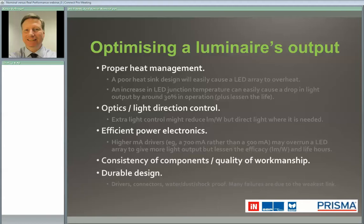The optics and the light direction control of the luminaire can affect how much light comes out. The LED driver, or the power electronics behind the LED, can really affect the efficiency of the whole system. Then there are the components, the quality of workmanship and the durability of the design. Interestingly enough, one of the things that causes LED luminaires to fail is simple things like cheap connectors and maybe water seeping in and then causing corrosion. It's the weakest link of the chain sometimes that causes the failure. So there are many things that a manufacturer can do to optimize performance.